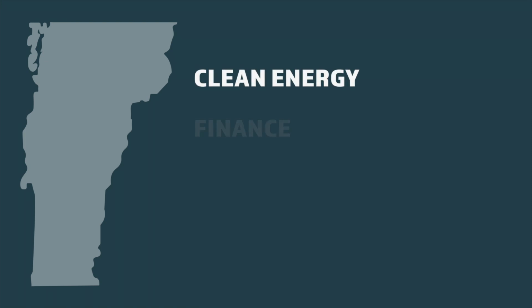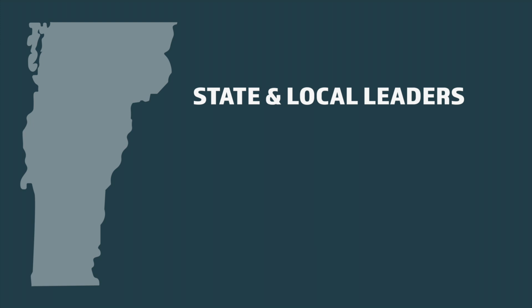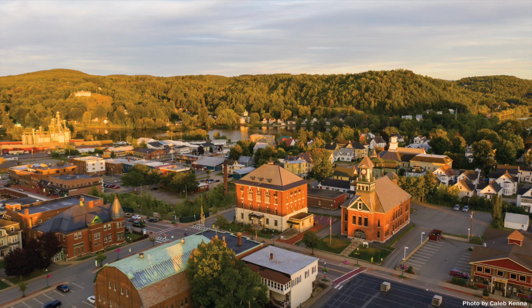Experts in clean energy, finance, policy, and planning are working with state and local leaders, businesses, and community members to implement thermal energy networks and help more Vermonters across our state access affordable, reliable heating and cooling.